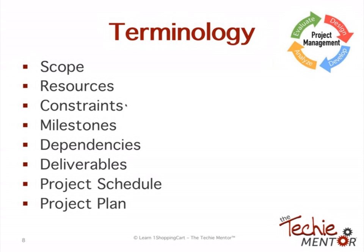A milestone is simply a line in the sand. It's an event that happens within the project. It doesn't really have any time, and it doesn't really have anybody doing the work. It's just an event that happens, like the client signs the contract and pays the invoice. Well, you can't start work until those two events happen, so milestones are important.